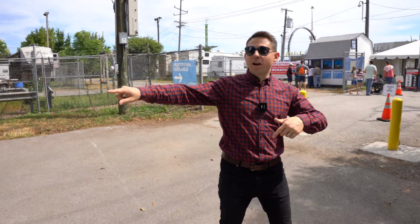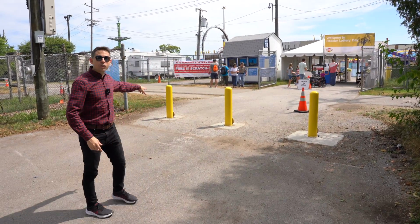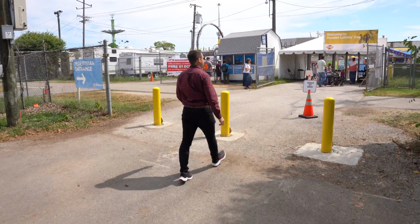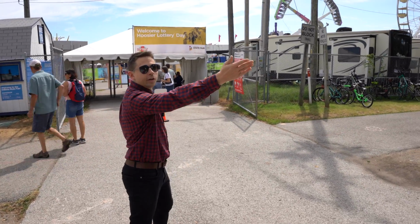So this is your street right here where you would enter into your house. And then this is the entrance point to the Monon and the State Fair. See right here, we've got the entrance to the State Fairgrounds, and the house is literally just right there.